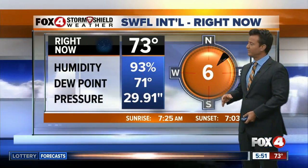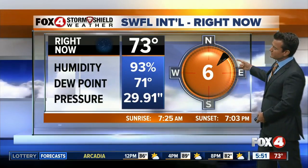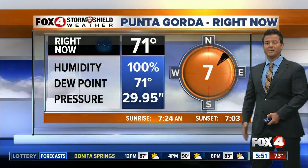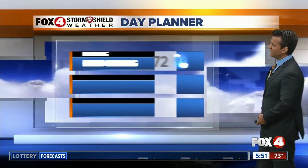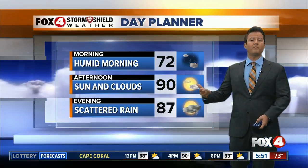As you step outside this morning, we're still warm, 73 degrees at the airport. Our sunrise time coming up here at 7:25 a.m. and you could already see that east-northeast breeze near 5 miles per hour. It'll be between 5 and 10 later on today. Punta Gorda, you're checking in with 71. So our high temperature will be 90 degrees today. That's 2 above our average.